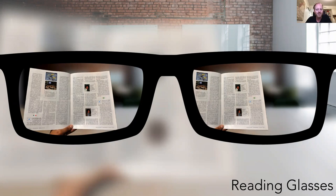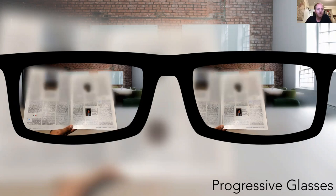Maybe the more versatile solution are progressive glasses. These are glasses that have a varying focal power over the glasses. So now we allocate different corridors or different regions of the glasses to different focal powers. So when we look through the top part of the glass, we can see far. If we look through the bottom, we can see close. And this is really, you know, a pretty good solution because you can get all of it in the same pair of glasses. But the problem is that we sacrifice the visual field for each one focal distance.